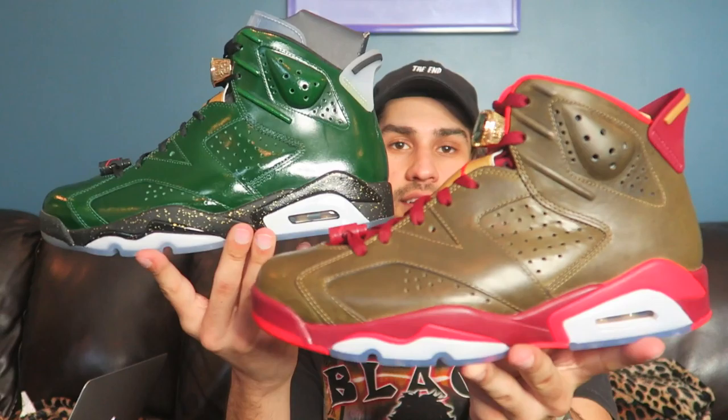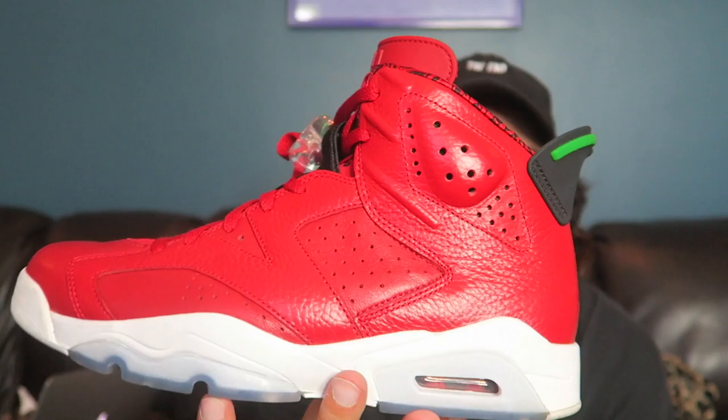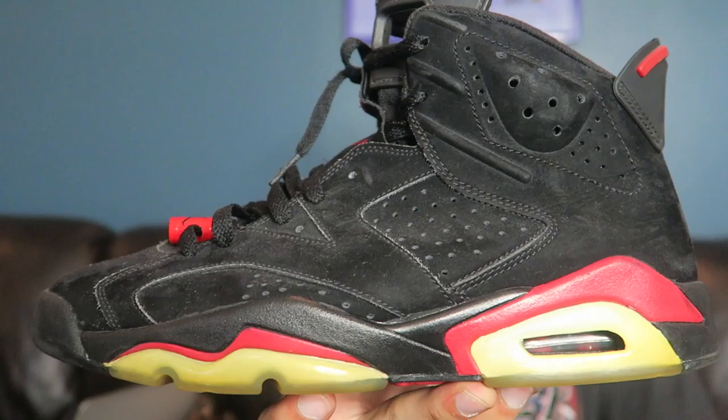Now we're gonna jump into the sixes. We have the Slam Dunk 6, Cigar and Champagne 6s, Sport Blue 6s, Jordan Maroon 6, Carmine 6s, not too positive on this, but I think it's Spizike 6s. Could be wrong. Black and white infrared 6s from the infrared pack. Infrared 6. After the 7s, we have the Jordan 7 Raptor. Now we're going to jump into the 8s.